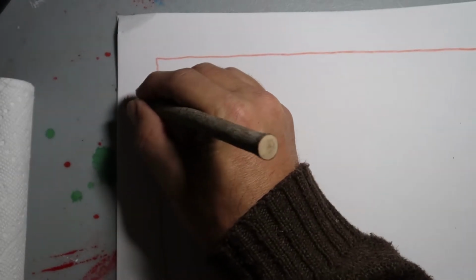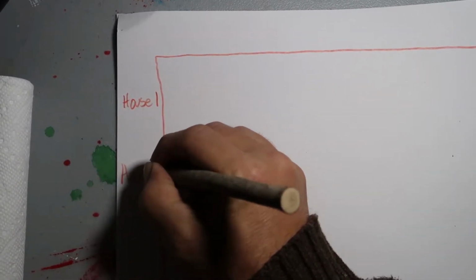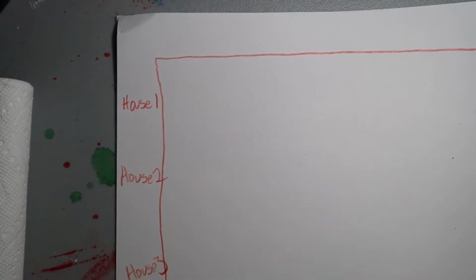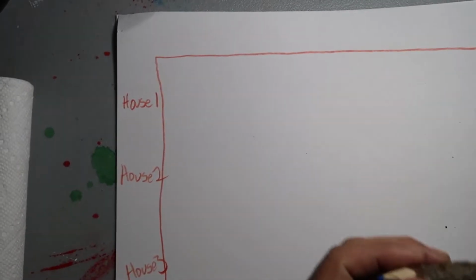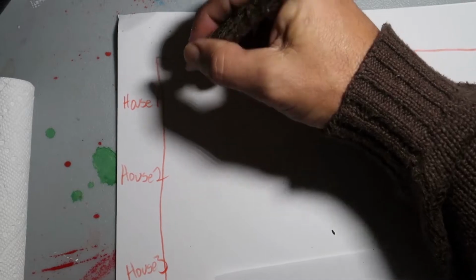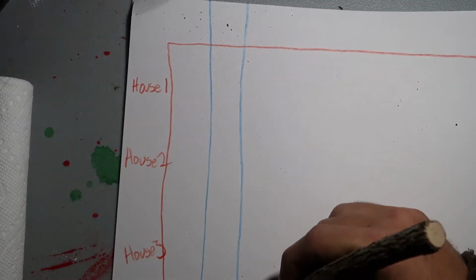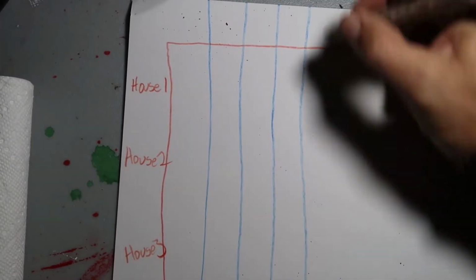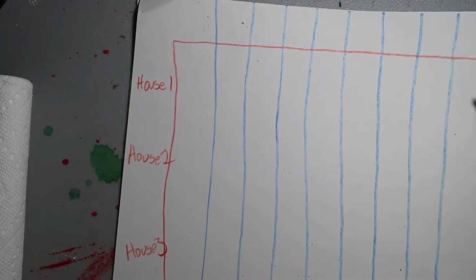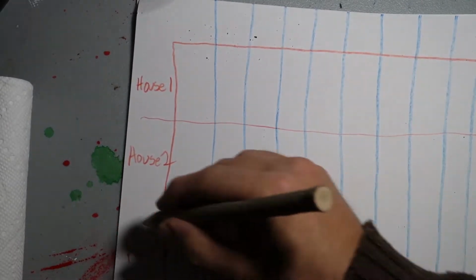So here we've got house 1, house 2, house 3. Let's change the colors a little bit to make this a little more fun. All right, so then we go back to our list from before, and I'm going to make some boxes here, basically, of all the things we were looking for. Sorry if this gets a little boring. House 1, house 2, house 3.